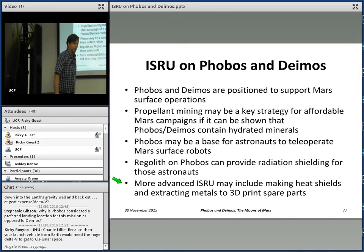A lot of the technologies that we've already developed for the moon, you can see how those might be adaptable to the Martian, to the Phobos and Deimos environments when we learn more about the composition of those materials and when we learn how to work in low gravity a little better than we can today.